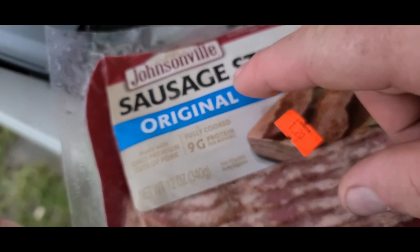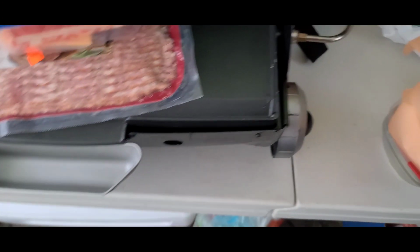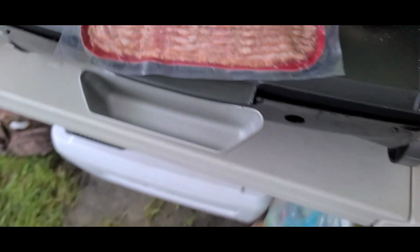Check this out. This is breakfast this morning. There's some sausage. I got some butter here. I'm gonna do an English muffin, some toast, and cook up a couple eggs.